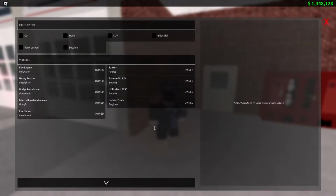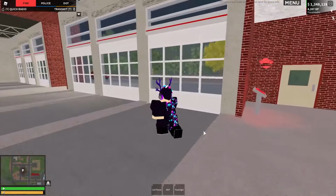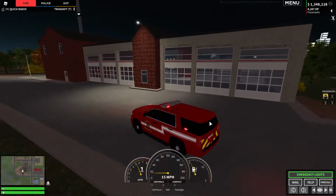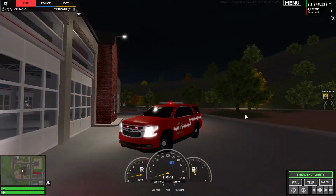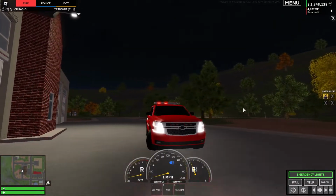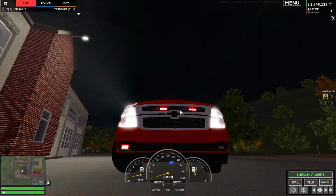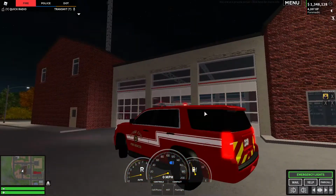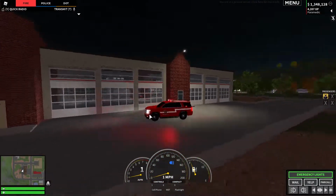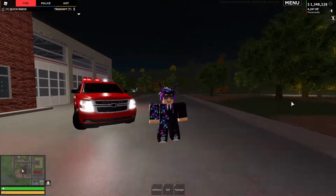And I believe the last vehicle on here, we have the Fire Chevy Tahoe. It's for chiefs and all that. So here it is in all of its glory, I guess you can say. Very, very nice looking. Grill lights. There's actually two sets of them, both with two LEDs. Some on the bottom there, a lot on the light bar, some in the back window, and some on the sides. Yeah. Let's head over to DOT, and this will be the last team we'll be looking at.